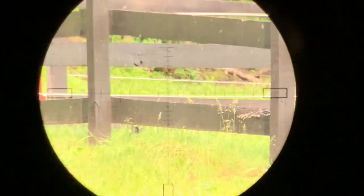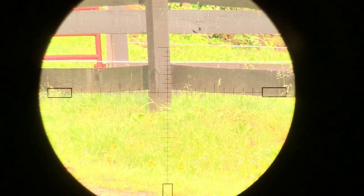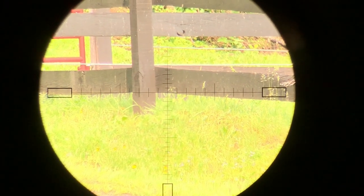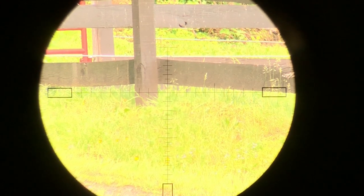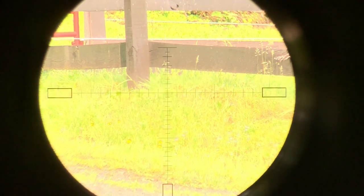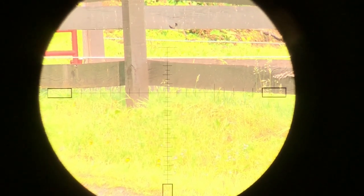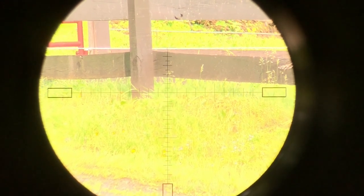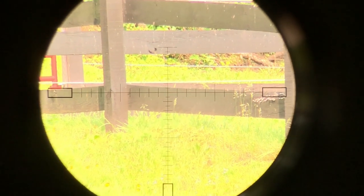Oh, he's still running. Yeah, he is. No, he just fell. He's down. Is he? Yeah, he's flopping right there. I just saw his head poke back up for a second. Oh, yeah. Ooh, that did it. That one did it. He's right behind that post. I can't see him. I couldn't see him when I shot either. I just saw where his head had popped up. Yeah. And there's no mistake in that sound. No. Well, let's go grab him just to make sure.